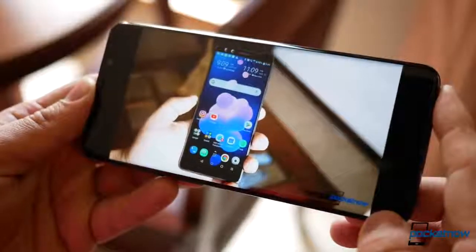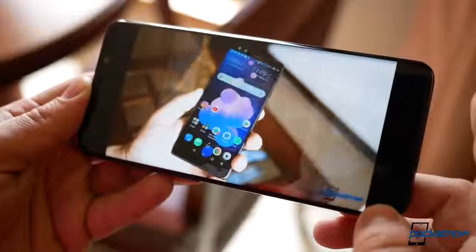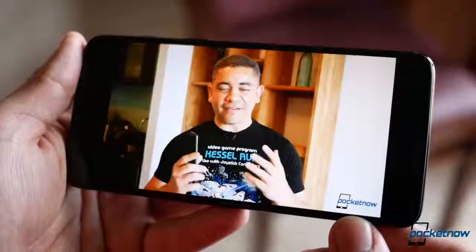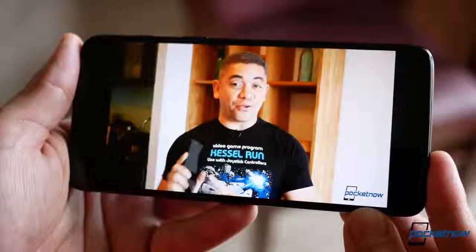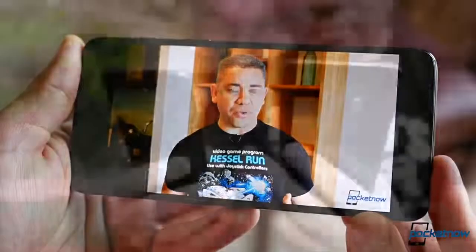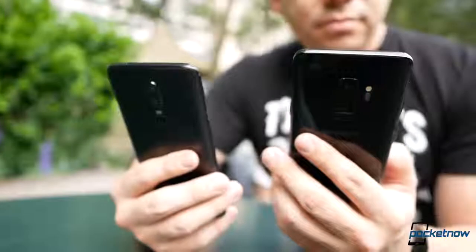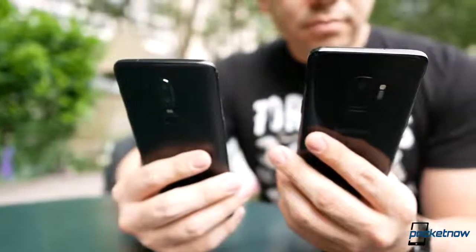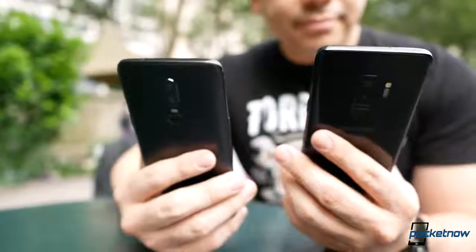Last but not least, the dual firing speakers on the Galaxy are also an added bonus compared to the single firing speaker on the OnePlus 6. Though yes, both devices do sport a headphone jack with great output. Again, this seems more like a tie. What one phone doesn't have, it compensates with other benefits.